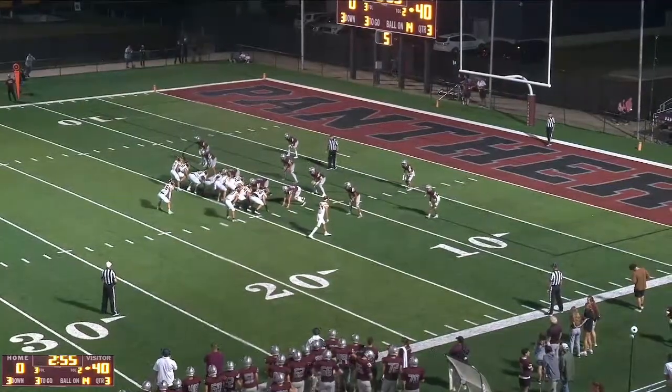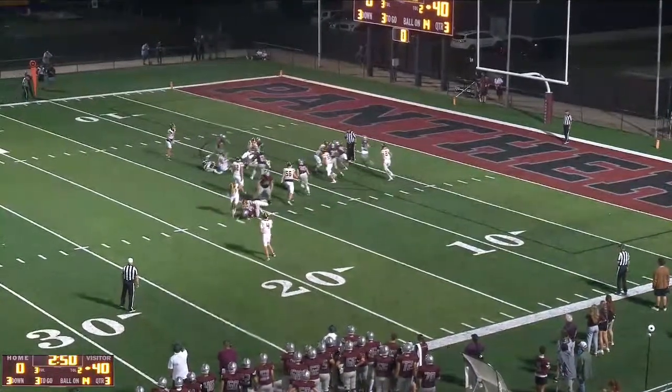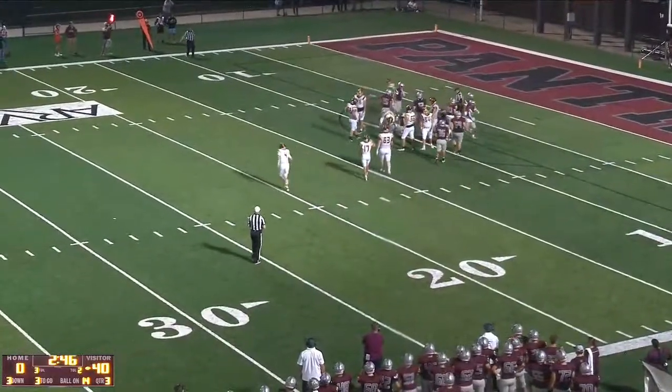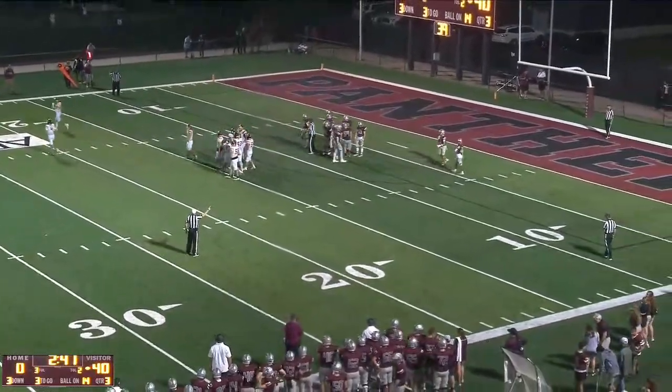The handoff is going to be around the other side, 31. Yeah, they're going to give him the first down. So it's going to be first and goal from about the 9-yard line now for Lake Hamilton.